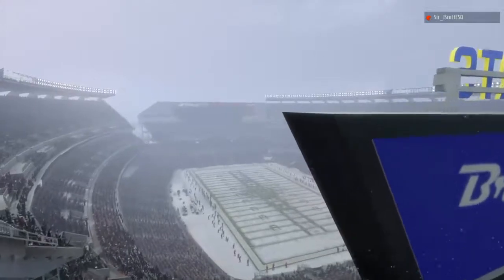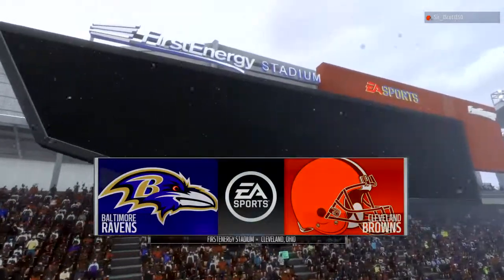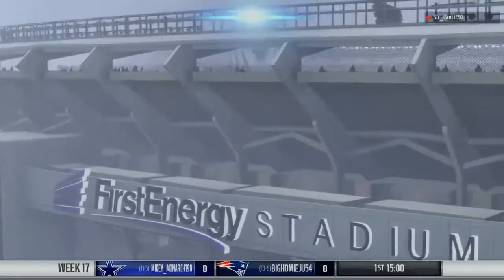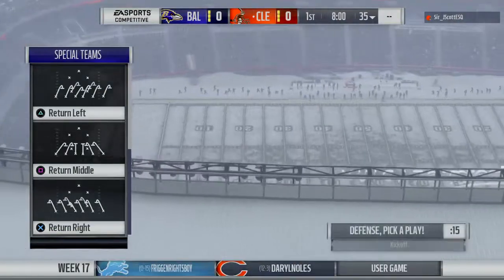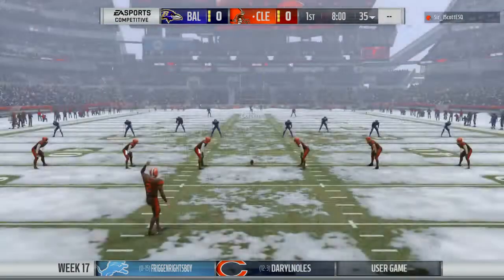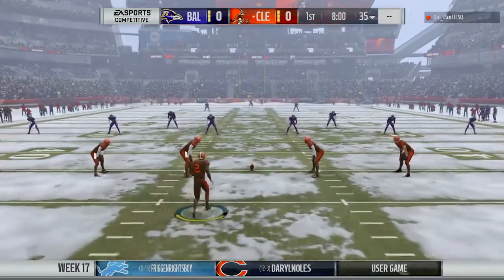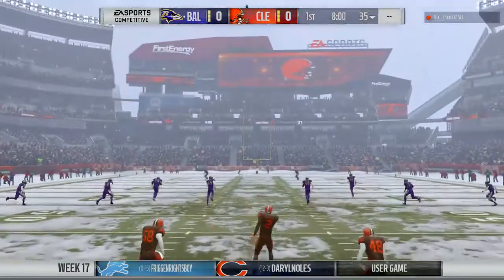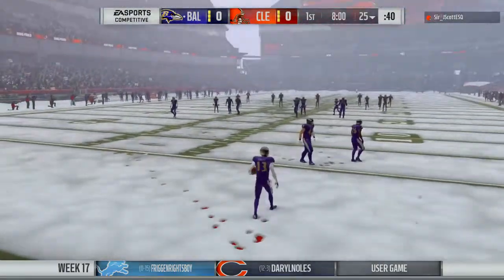And, Coach, we come at you from the shores of Lake Erie. EA Sports has the coverage of the NFL from First Energy Stadium here in Cleveland, Ohio. The scene a few moments ago, here it is. It's unlike any other in sport as both teams made their way out of the tunnel. These folks are fired up as their guys are ready to do battle between the Baltimore Ravens and the Cleveland Browns.